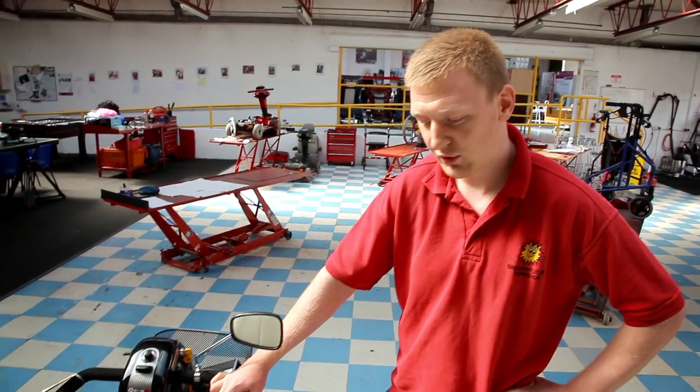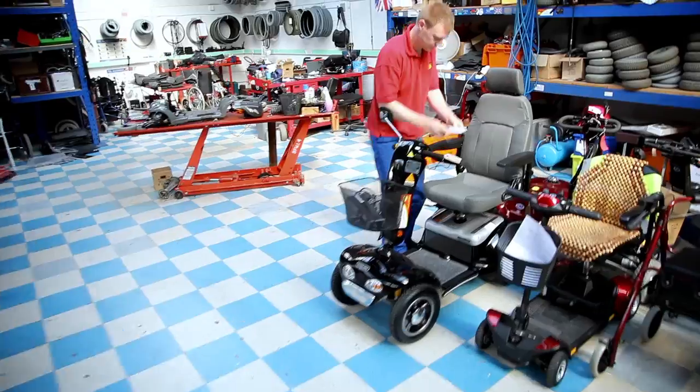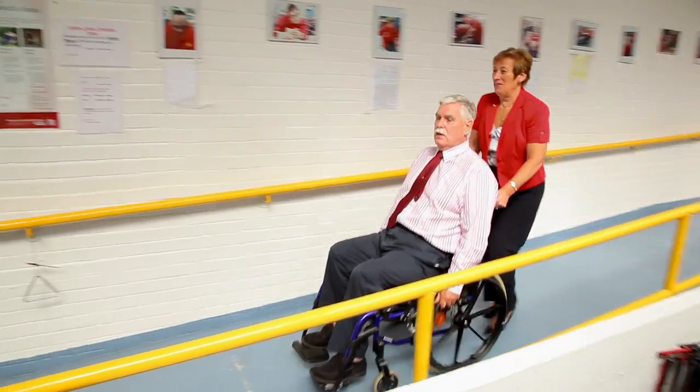Yeah, so this one's sold. So basically what we have to do is we give it a PDI, a pre-delivery inspection, once-over clean, new batteries fitted, and then it goes out to the customer. People who can't afford new are able to access our equipment through either our online shop or come and buy it from the showroom, and it gives them back their mobility.